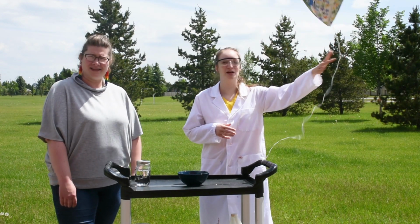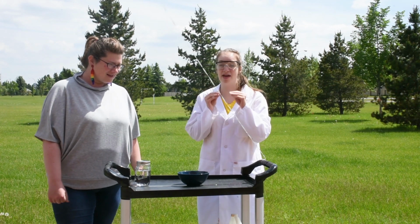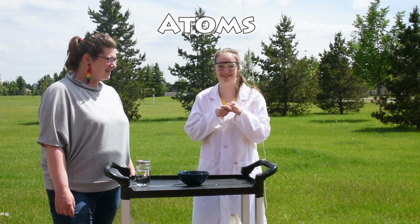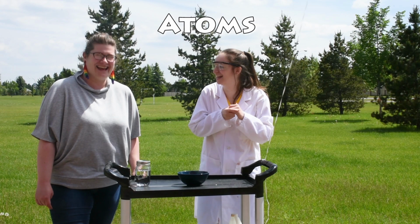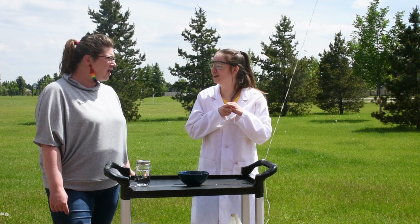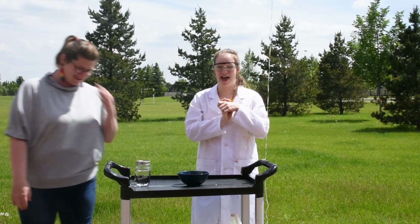Okay, excellent. So matter is like particles, very tiny, tiny, tiny, that you can't even see them. What are those tiny particles called? Atoms. Do you want to hear a fun joke, Miss Zekman? Always. Can you trust an atom? Yes. No, because they make up everything. Yes, so everything is made up of atoms.